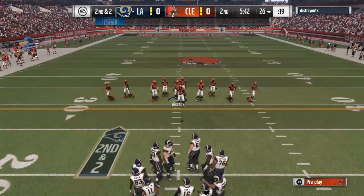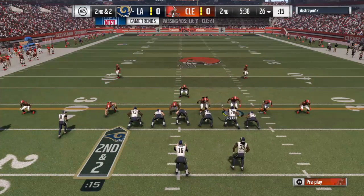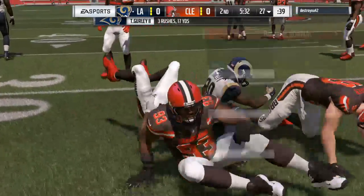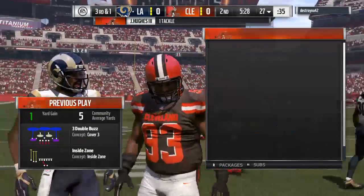Second down now after the pass completion. Looks like the defense in press coverage here. Possible run anticipation here as the D-line sandwiches together. Now on 2nd down, this is Gurley. Only a yard on the pickup, so from a good situation on 2nd and 2, it's now 3rd and 1.